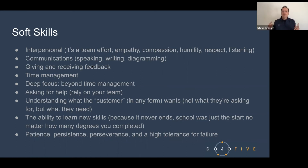The real issue here is that all of this development is a team effort. And so you need to have interpersonal skills. You need to have empathy, compassion, humility, respect, and the ability to listen to other people. Because you're going to be in technical discussions where someone says, I think this is what's going wrong, and you've got to be able to listen to them. You may have your opinions, but be able to take in information from other people without biting their heads off, right? Empathy and compassion means you understand someone is having a problem with something, that you feel their pain. Compassion is driving you to help them out and deal with it.